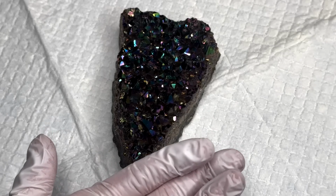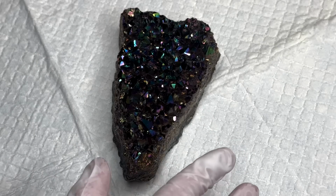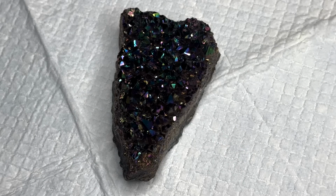And this patient is off to post-op for just a little bit of post-op care, and they will be going home with a very, very subtle treatment plan. They'll be perfectly fine.